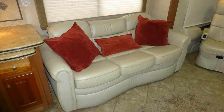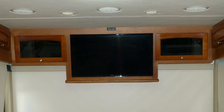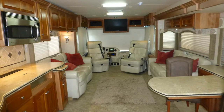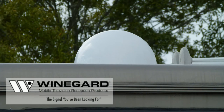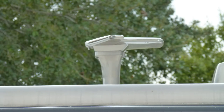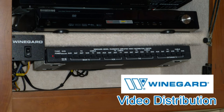Unwind on one of the matching convertible premium leather sofas as you enjoy the best shows and movies on the 39-inch high-def LED TV with stunning home theater surround sound. Select from programming sources like two DVD players, satellite via the roof-mounted automatic dish, cable from a standard hookup, or local channels via the roof-mounted antenna. The video distribution center gives you total control over what to watch and where.